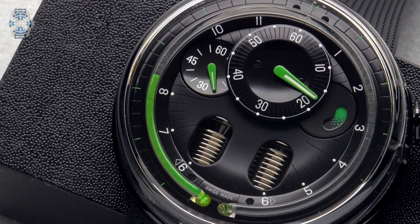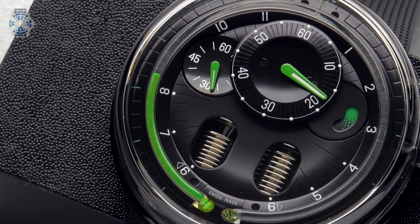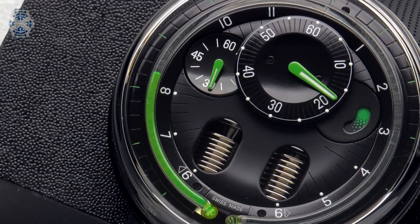Hi Rick, nice to be here. How are you? Good to have you back. So tell us about this watch. What's the story with HYT?